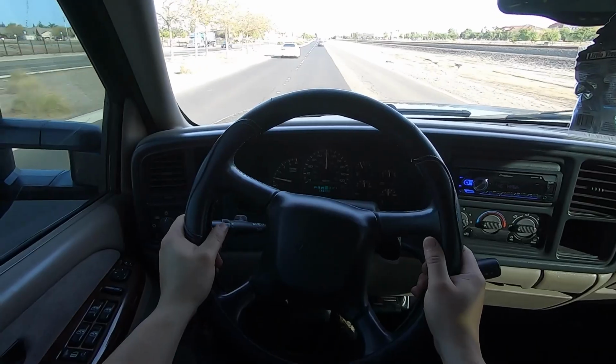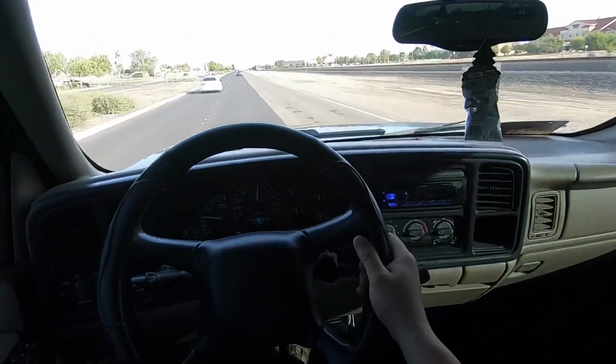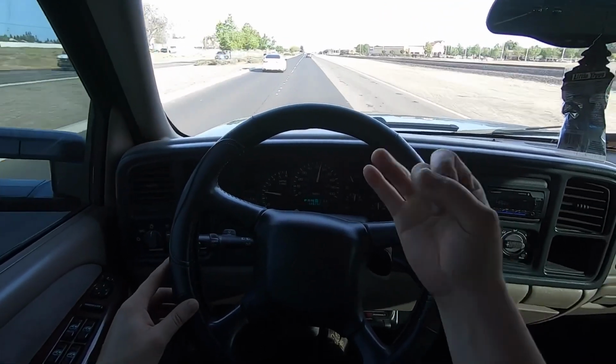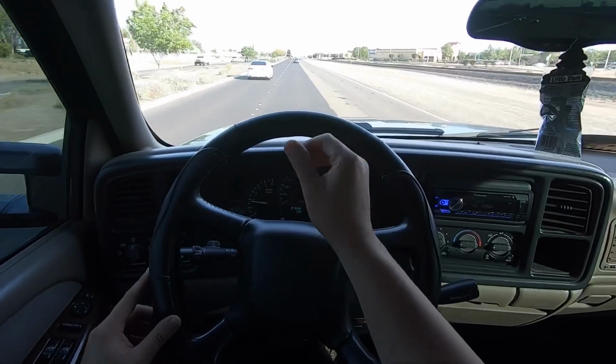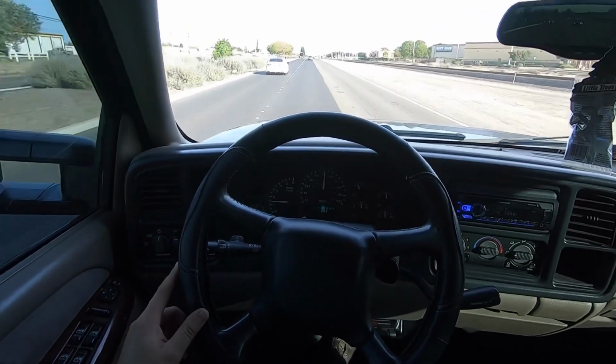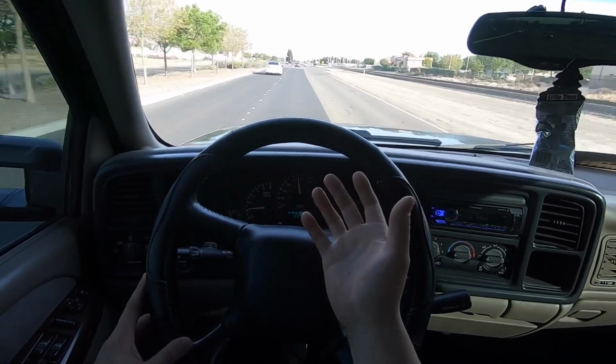And this truck is just badass, man. It's so cool and fun to drive. No weird noises in the motor or transmission. The only thing I hear is just a tiny little rattle in the back. You know, it could be just one suspension piece, but Chevy isn't really known to have suspension problems.